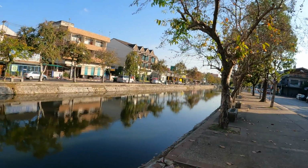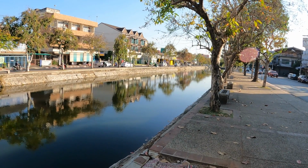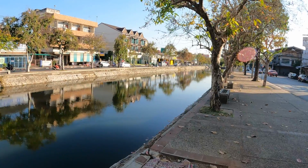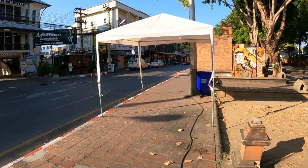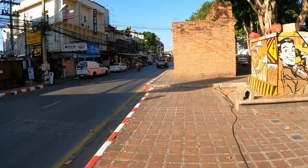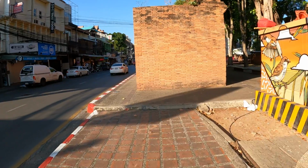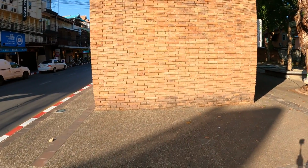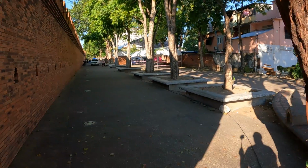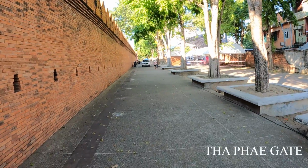Chiang Mai, in the old city, down near the Phae Gate. This whole place down here is surrounded by a moat. Then you come up here, we go up to the Phae Gate. This wall, basically the center of the city is surrounded by this wall. Parts of it have been rebuilt recently. Some of it's crumbling and has been around for hundreds of years. But this is one of the main tourist spots when you come into Chiang Mai.